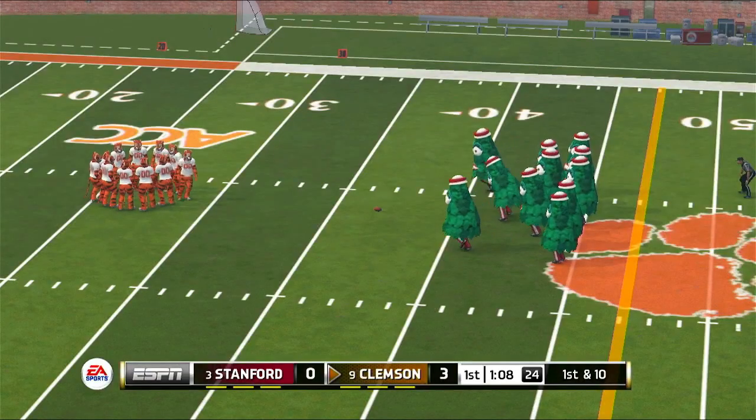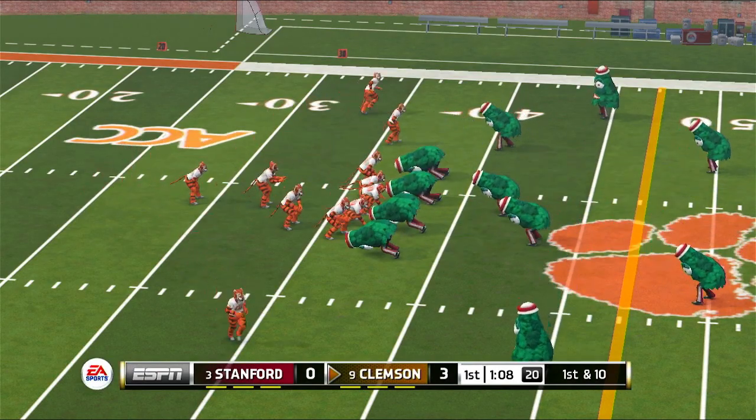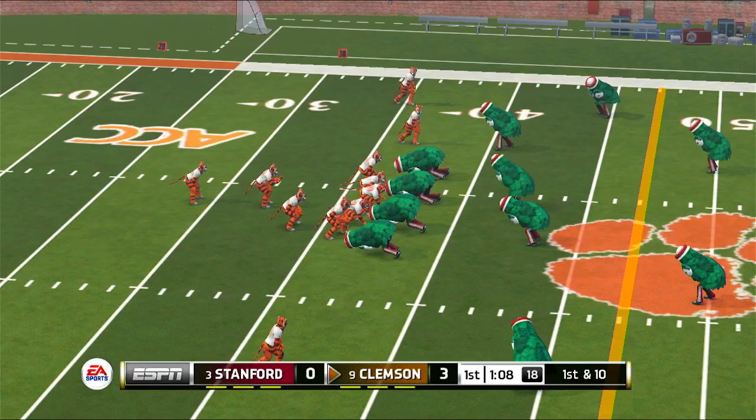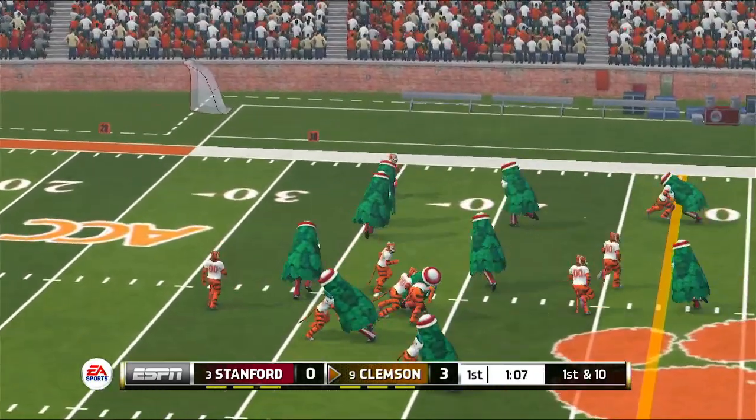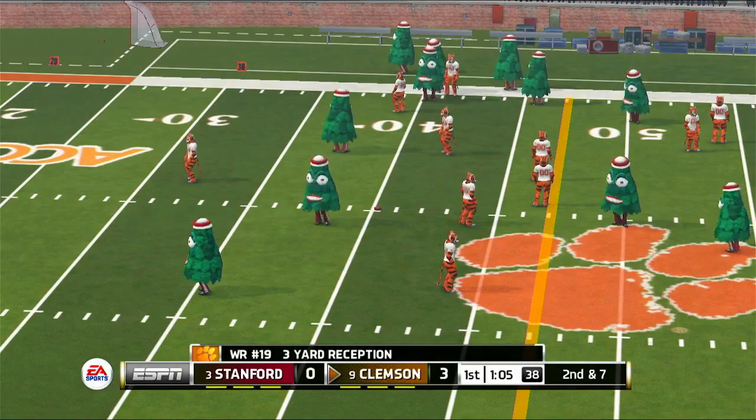Well, the defense held him to three on their last possession. Pitching a shutout on this drive would be even better. Clemson has a three-point lead. Slings it. Knocked out of bounds at the 40-yard line.